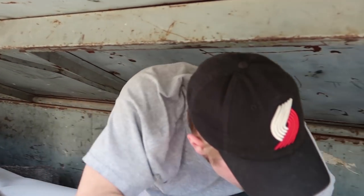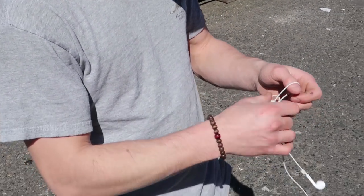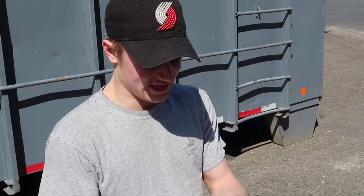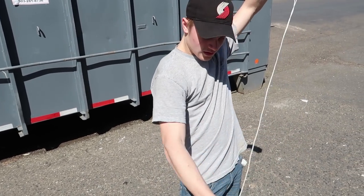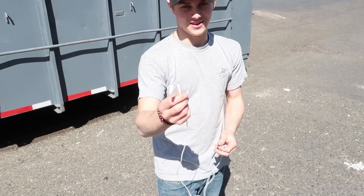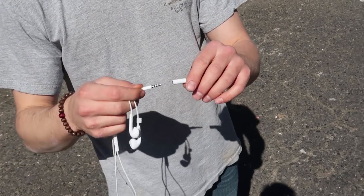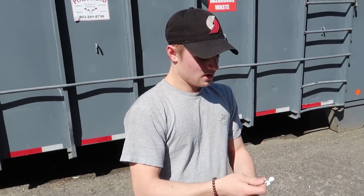Let's get in the light so we can see this better. What I wanted to show you is that we found some Apple headphones. They're kind of tangled up, obviously. They were in the dumpster. If they work, we're in business. If not, at least we found something. Oh, and they were connected to a 7 or an 8 or an X, because look, the adapter. This is the adapter. If you don't know, it goes on the iPhone 7 and 8 because it doesn't have a headphone jack. And these are the newer ones, so that's cool.